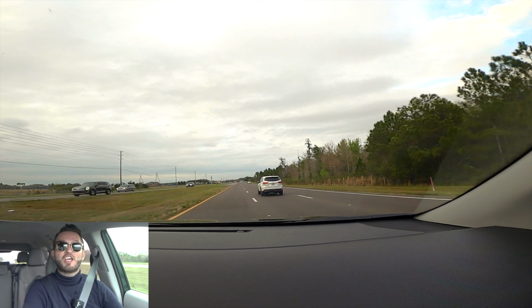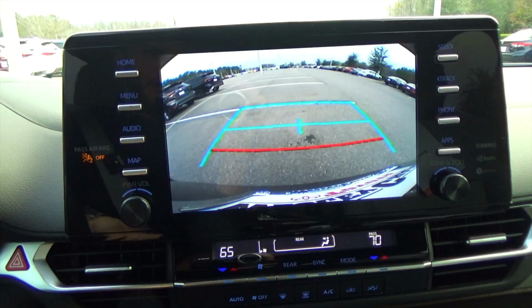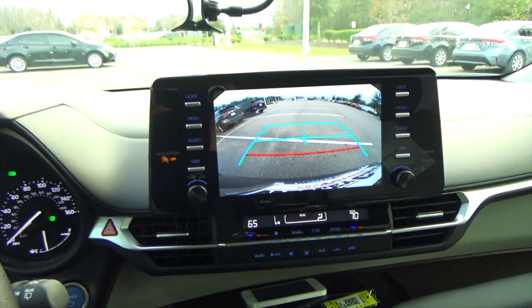We're gonna take this back to Toyota of Wesley Chapel, go over the reverse camera, and wrap this review up. You do have your lines, they do not move, but it is a clear screen, and it's a huge screen too for the size of this cabin.